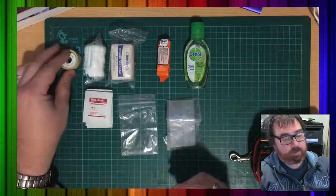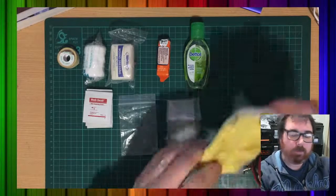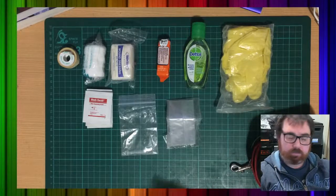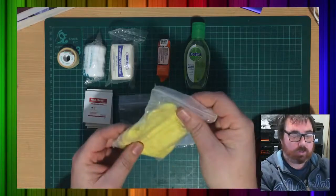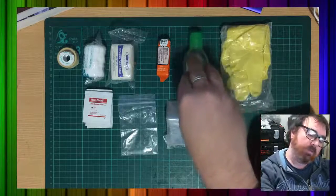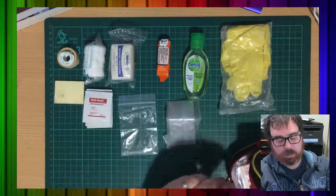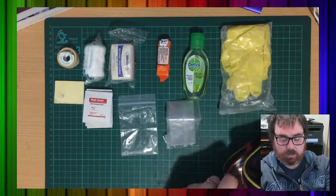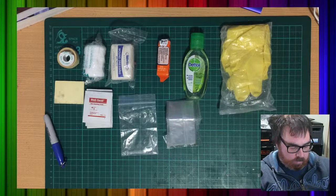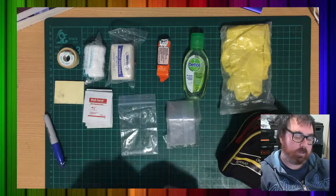Bit of tape. Bit of medical tape's always handy to tape yourself up. Of course, so is a couple of pairs of latex or surgical gloves. They look like they're probably actual latex ones as opposed to vinyl or whatever they are these days. And a little notepad for writing things, and with that a Sharpie. There used to be a pencil in it, I think, like a little IKEA pencil, but there's none in there anymore.